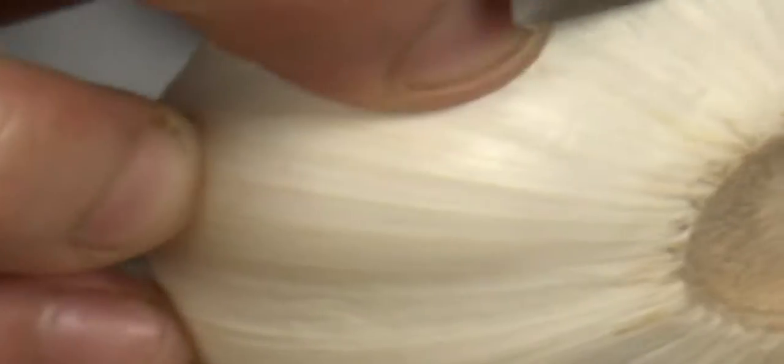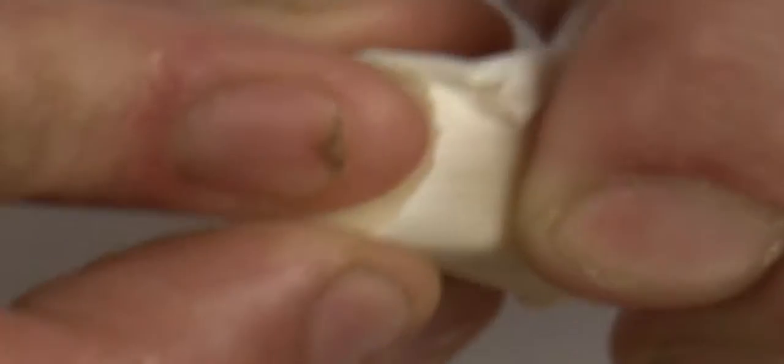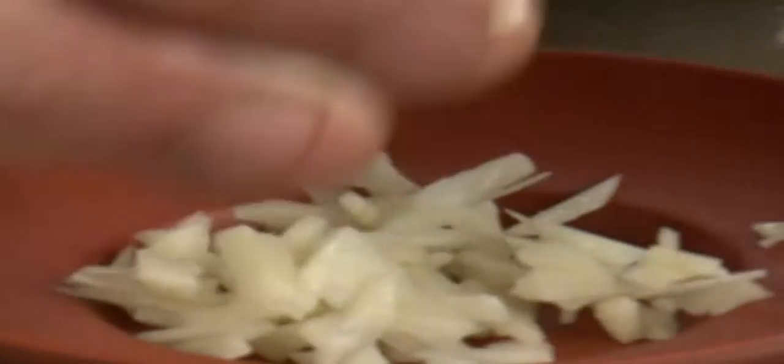A great tip is to place the bulb on its side and, with a very sharp knife, slice through its base. The bulb should fall apart, making it much easier to peel each clove. Once peeled, finely dice about 3 cloves of garlic and set aside.